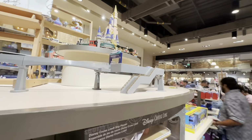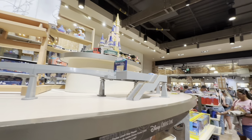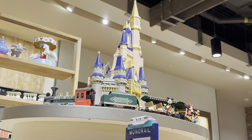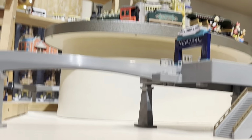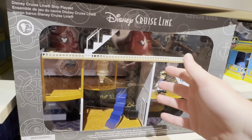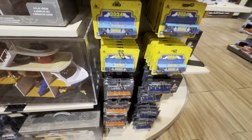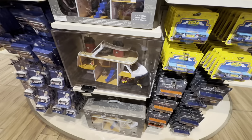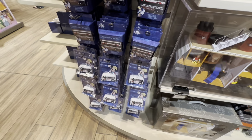I had one of those from the original range back in the day. As you know, I was a monorail collector. You've got the icon of the Magic Kingdom, the Walt Disney World Railroad. Lovely displays here. And of course, you've got the Disney Cruise Line here as well, and your Disney Transport buses. I collected a lot of these back in my childhood days.